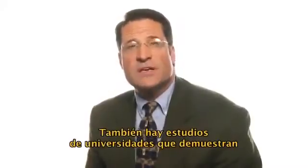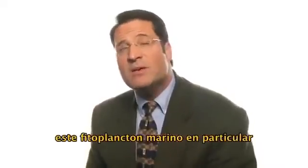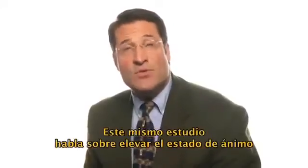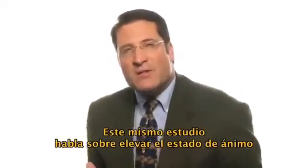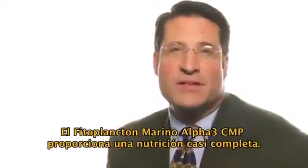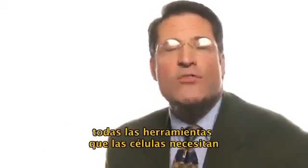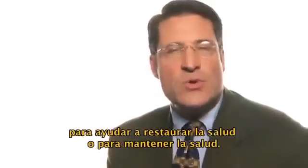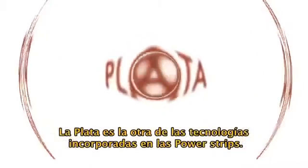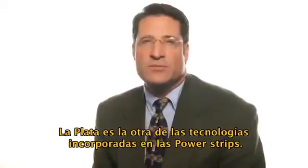There are also university studies that show that by taking this proprietary marine phytoplankton, we boost our immune system. That same university study talks about elevated mood and an increased sense of well-being. Alpha-3 CMP marine phytoplankton provides almost complete nutrition. It provides all the building blocks, all the tools that the cells require to either restore health or to maintain health.